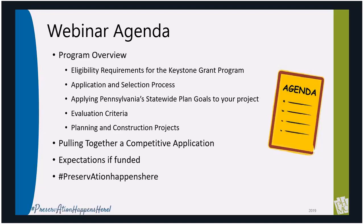Our agenda this morning is to provide a brief overview of the eligibility and important aspects of the guidelines for both the project and construction categories in the program. I'll try to give you some tips for pulling together a competitive proposal and identify some common pitfalls and deficiencies that we often see in applications. We'll take a few minutes to make sure that you understand how to apply Pennsylvania's statewide preservation plan goals to your projects.